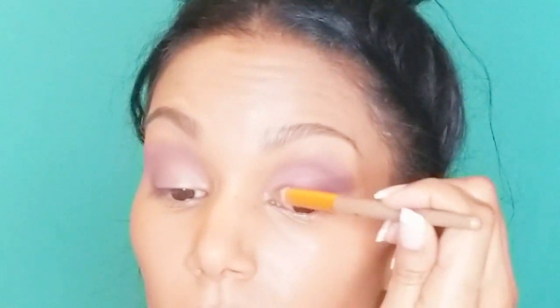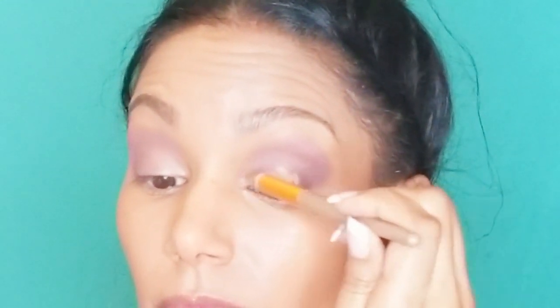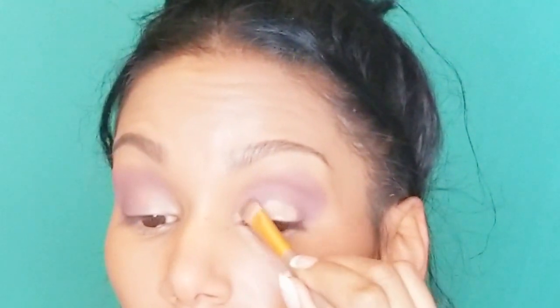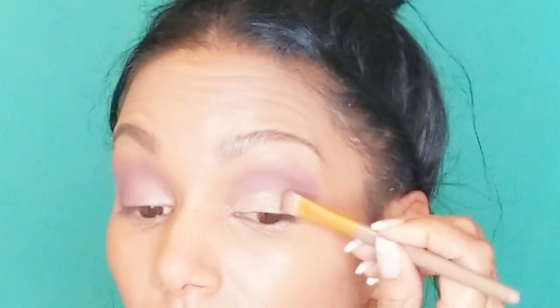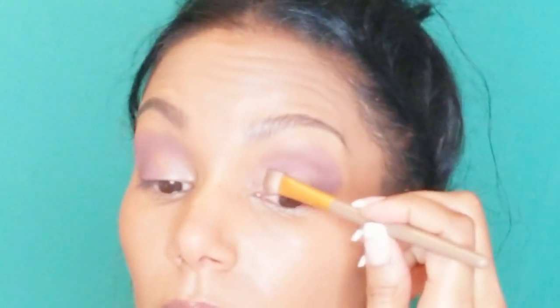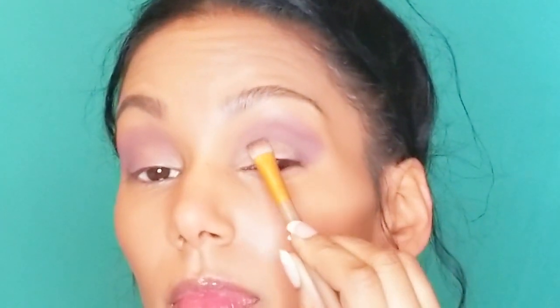Next, we are going to apply concealer over our lid. And the reason why we're doing that is so that the colors that we are going to be applying are really more visible. The concealer kind of makes them stand out really nicely. You can also use a primer for this, but I find that concealer works really well.